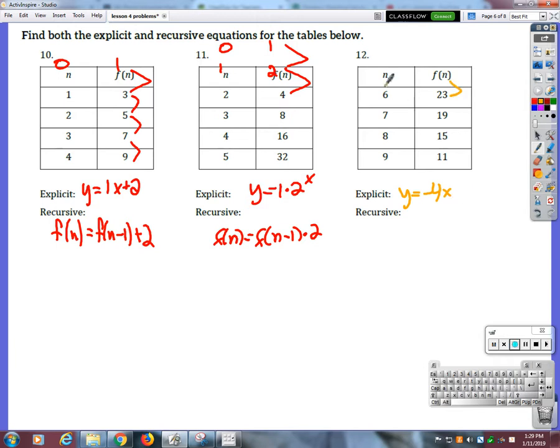So if I go down, this is going to be 5, 4, 3, 2, 1, 0. So if I go down one step, I'm going 27. If I go another step, I'm at, and then 43, and then 47. So it'd be y equals negative 4x plus 47. Is that what you're going to say, McKenna?